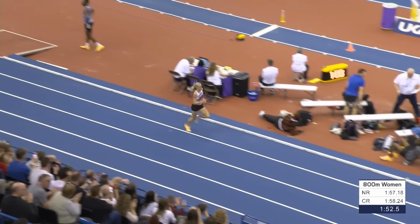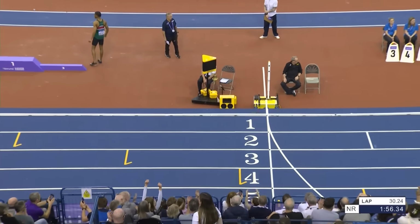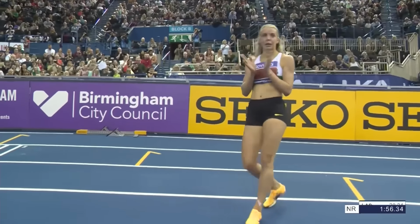Keely Hodgkinson is going to do something very special here in Birmingham. How quick is this going to be? 1:56.34 for Keely Hodgkinson. It's the 3rd fastest time of all time on a road.